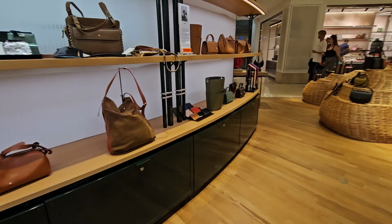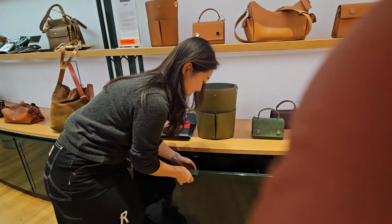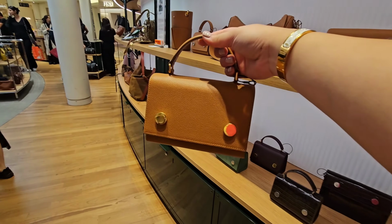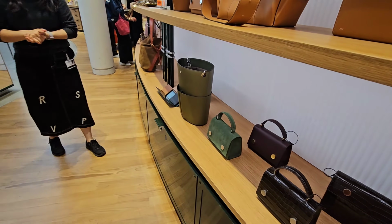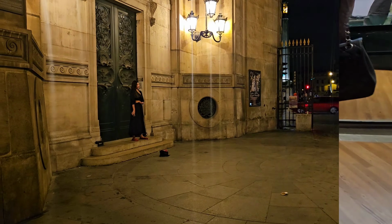One more section I wanted to show you at Bon Marché before we were incredibly delirious and needed to go back to our hotel to check in. This is RSVP Paris. I don't know how I feel about those two dots. It just reminds me of overalls and how there's two buttons.